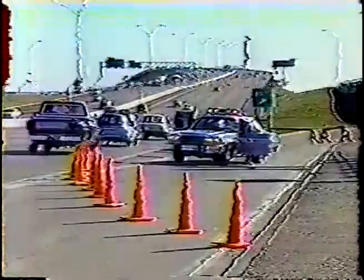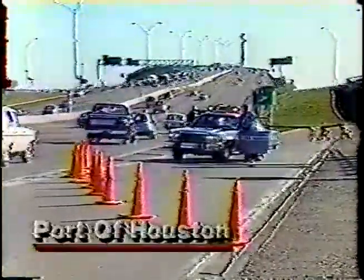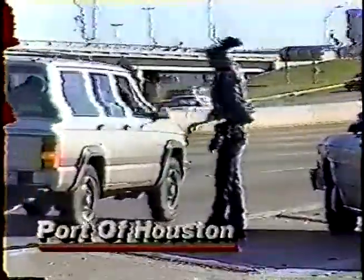USS San Jacinto attracted more visitors than expected today. In fact, police had to be called out to control traffic close to the area. Thousands of cars filled with people wanting to tour the ship created a major traffic jam. Things got really bad when Navy officials were forced to close the area to visitors this afternoon.